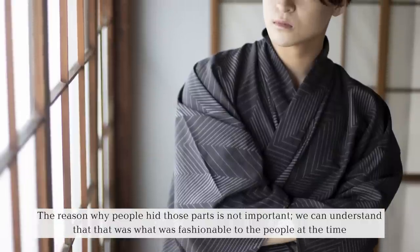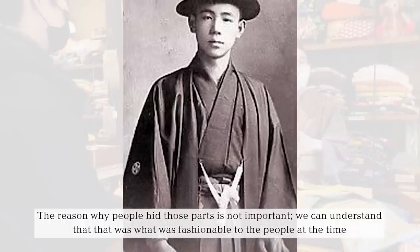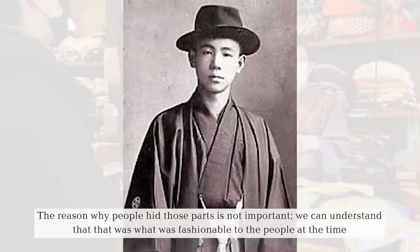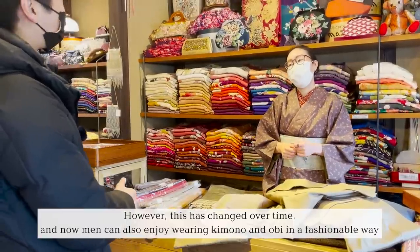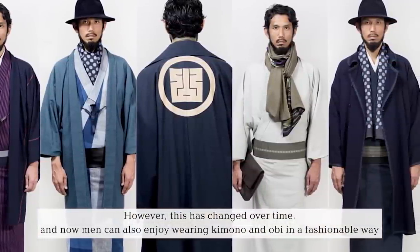The reason why people hid those parts is not important. We can understand that that was what was fashionable to the people at that time. However, this has changed over time. And now men can also enjoy wearing kimono and obi in a fashionable way.